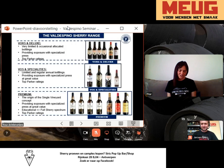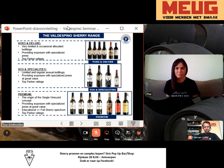Now I'd like to show you just a representation of the range we have inside of the Valdespino house. We separate the different wines in the premium range, in the VOS and specialties, and in the VORS and deluxe. So the premium range is about Deliciosa Manzanilla, Inocente Fino, Tio Diego Amontillado, Deliciosa Isabella Cream. It's a sweet wine, blending between Palomino and PX. Amontillado medium dry Contrabandista, Moscatel Promesa, and Pedro Ximenez El Candado.